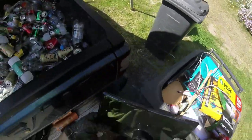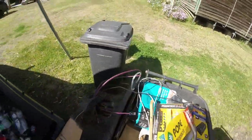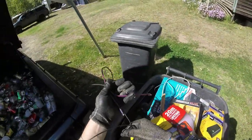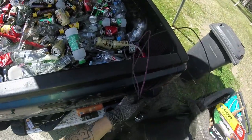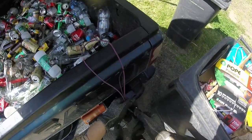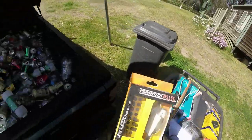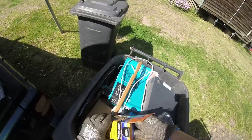I don't know what that's off. I'll just sit it there. Look at all these USB cords. I'll take those. Yes, I will definitely take that. That's a bloody dash cam. No, webcam. Like that. Oh, a multifunction. Yeah, I'll take that. Yeah, take that too.